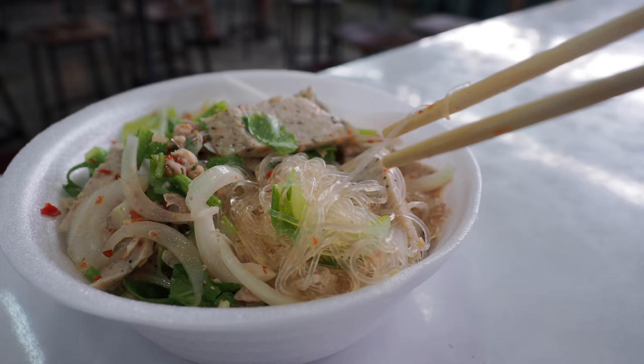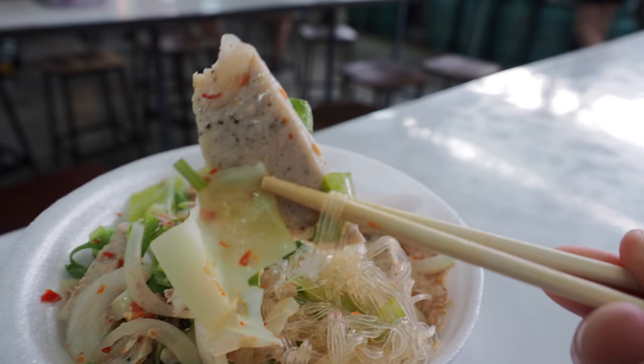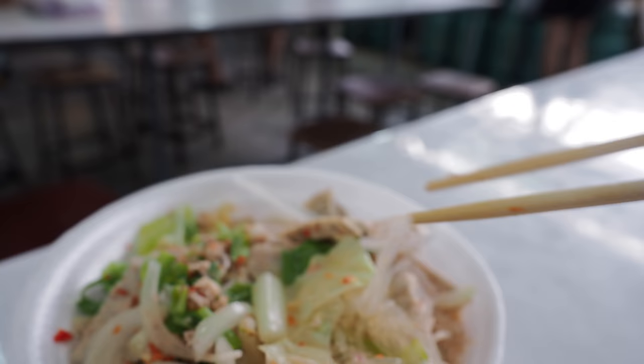Alright, so I've gone with yum wun sen. Yum is salad. Wun sen are the clear glass noodles, cellophane noodles, mung bean noodles. We've got mu yo, which is this delicious Vietnamese sausage. We've got some galam, which is cabbage. Some hom yai onions, Chinese celery. And this, if you haven't had it before, just tastes like milder English celery.